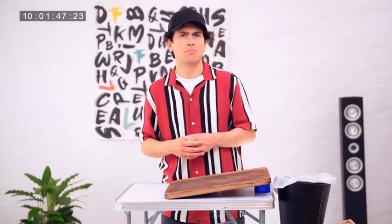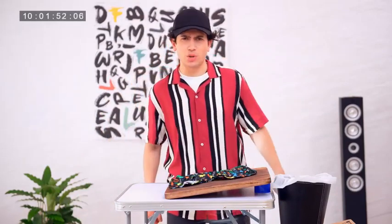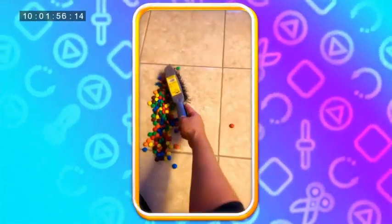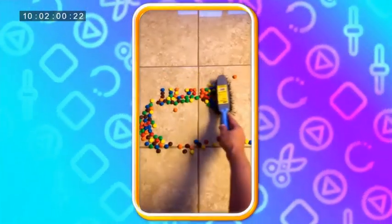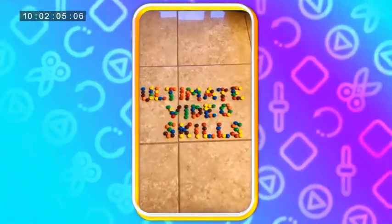Luke, put your washing away. Stupid non-rolly pants. Hey, Luke, wouldn't it be awesome if you could tidy up just using the power of your mind?